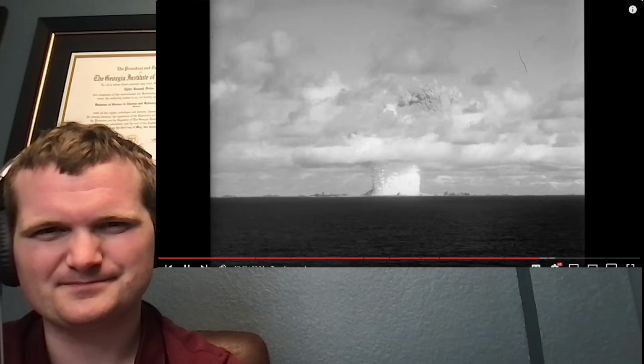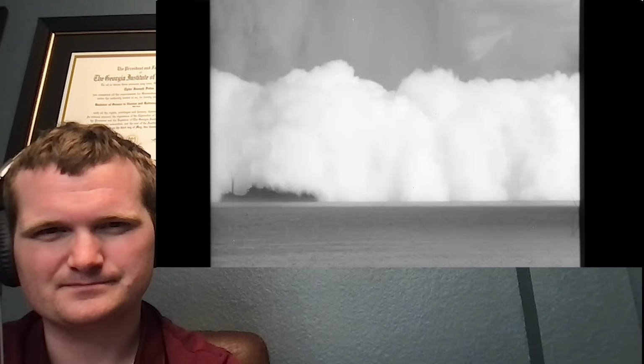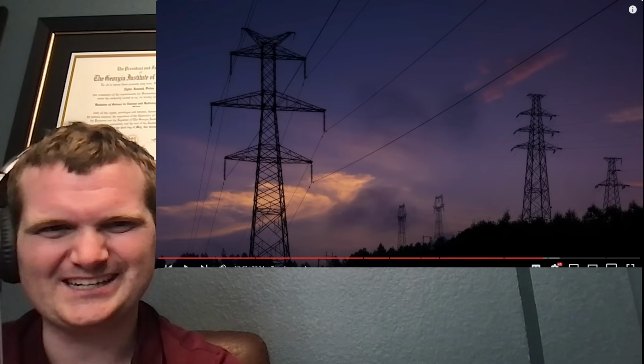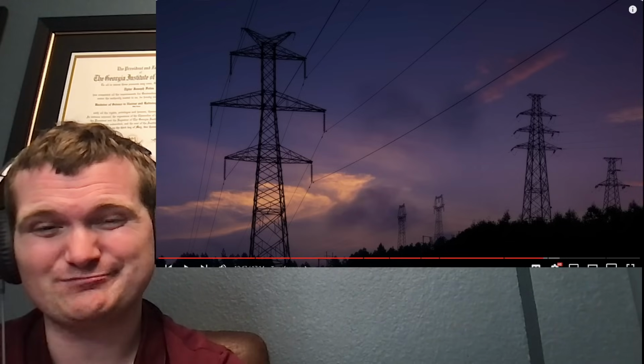EPRI did tests simulating a 1 megaton bomb detonated at 200 kilometers in altitude. They estimated that about 5% of transmission... Average nuclear weapons are on the order of 400-ish kilotons. Several of which are a good bit smaller, but 1 megaton's pretty sizable.